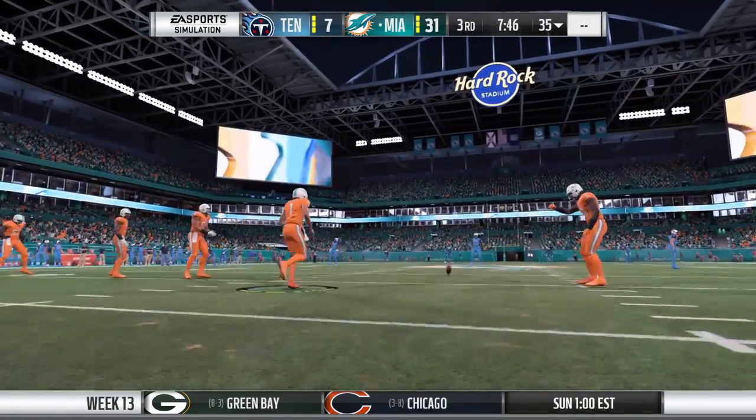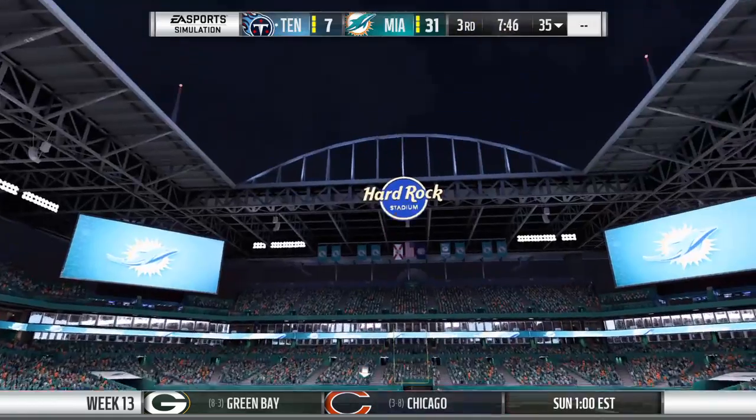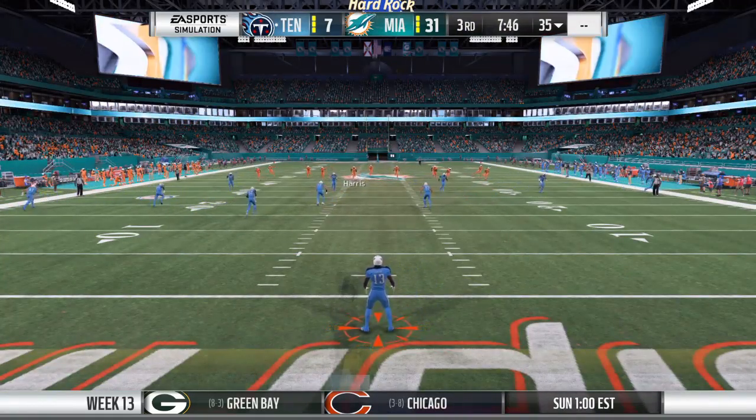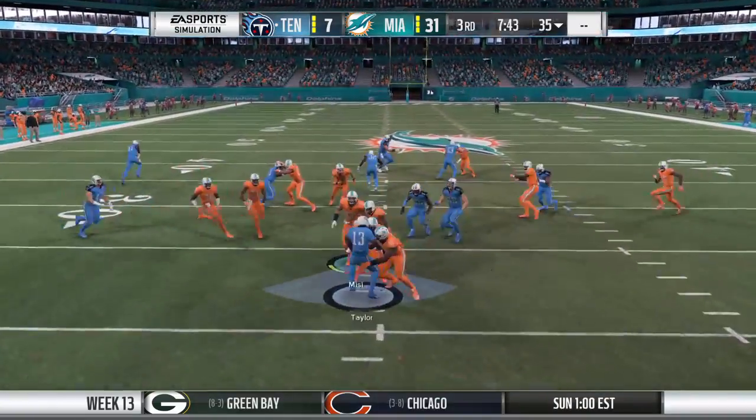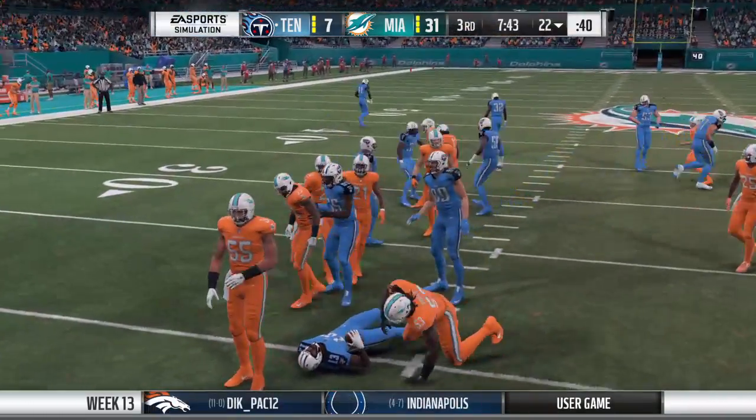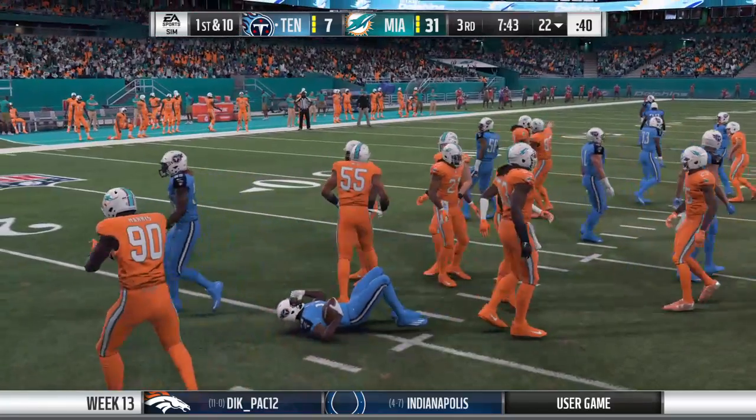So now the other return team is out there as they'll try to duplicate what they just saw. This is fielded a couple yards deep, and he'll take this up past the 20 and down at the 22-yard line.